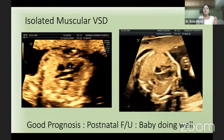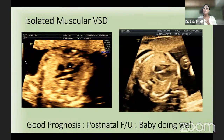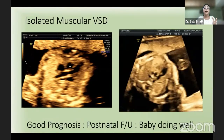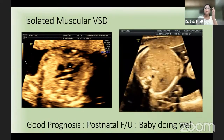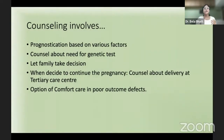And in the isolated muscular VSD, we know that there's no other structural anomaly. Both great arteries are of good caliber. All 4 chamber functions are normal. The prognosis is going to be good. And this was followed up postnatally. And this baby must be almost 3 years old now and is doing well. It healed on its own.